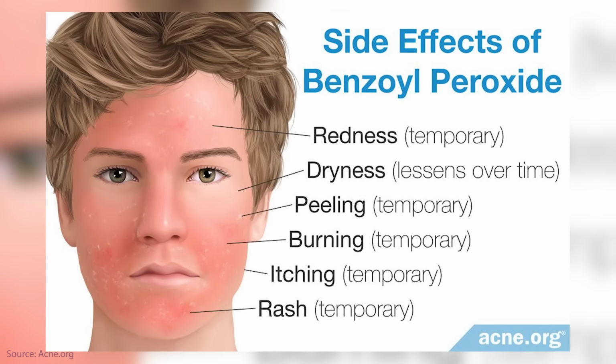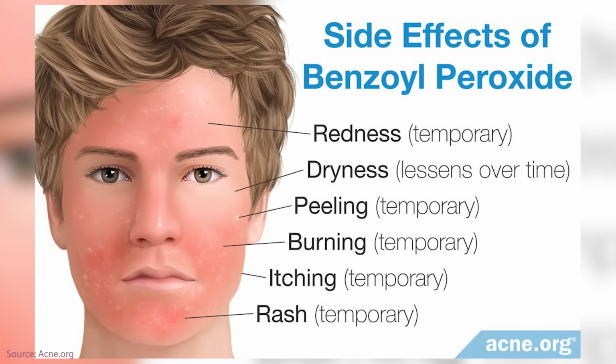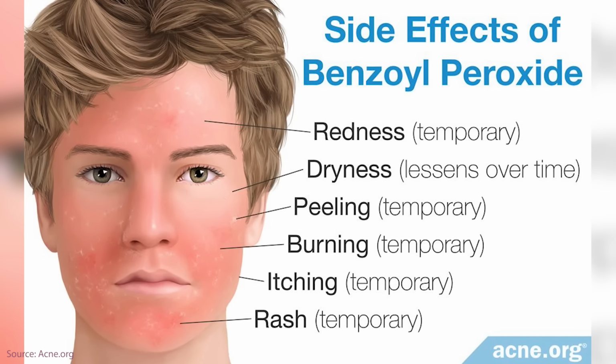Now, if you have really sensitive skin, you might want to start just once or twice a week and then kind of build up. And again, if you ever get those rashes or irritation, make sure that you back off because we don't want any allergic reactions in this house.